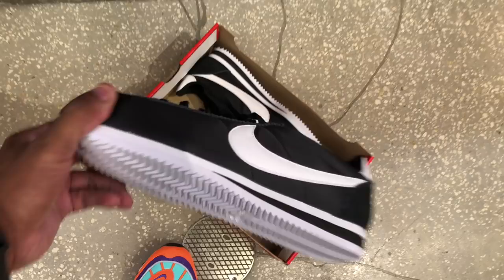Yo, Cortez was my first actual pair of Nikes, man. I had an all maroon joint, all leather, back in New York before I moved to Florida. That was the first Nike shoe my mom bought. All right, I guess I'll pick these up.